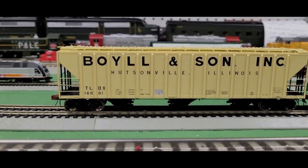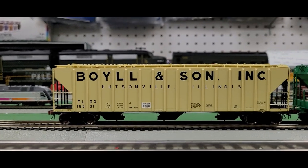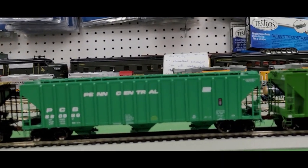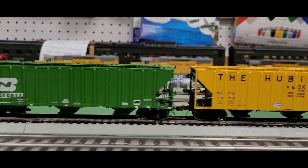We're going to go to HO scale land, and we're going to take a look at some cars from Scaletrains that I think you're going to really like. These are the Pullman Standard PS2 CD covered hopper cars. Check out these guys here, and I think you're really going to like them. I have a whole bunch of different road names here. As you can see, some of my personal favorites here include the Penn Central. That is a really cool look. We got the Burlington Northern. We just got a whole bunch of different really cool cars here.